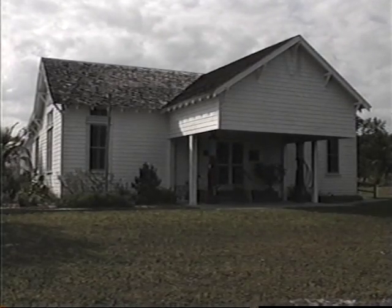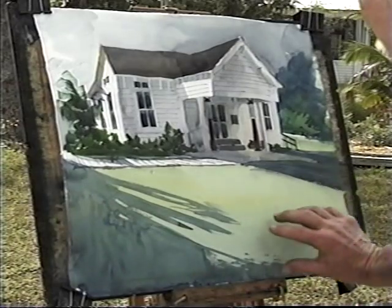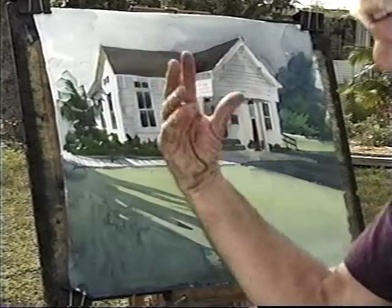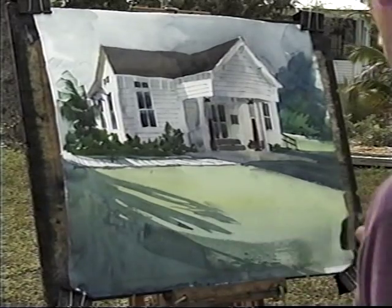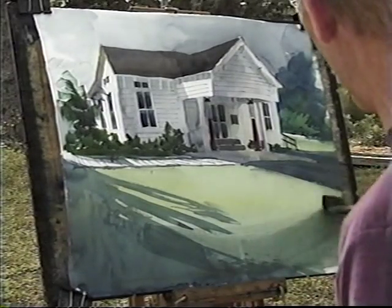All right, what I'm going to do now is I'm going to do a little bit more work here on the grass. I want to kind of tone this area down, kind of in a circle here, because I really want this light. I need that light over there. So I'm just mixing up some blue and yellow, and I'm going to just do it like this, kind of darken this area away from the sun.